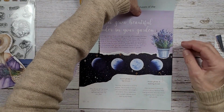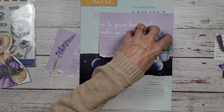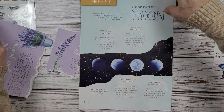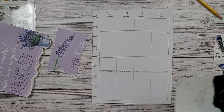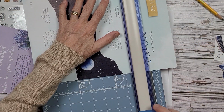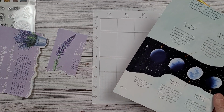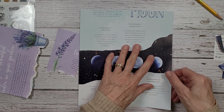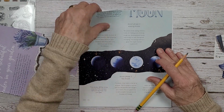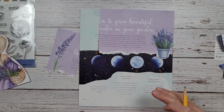So what I want to do is get this measured out. I'm going to make a little mark right here. Get that cut down. So yeah, this is a little different how I'm collaging right now. So I hope you're enjoying it, because like I said, it's different. This isn't the norm for me, but that's okay. So if I have this here, and then I'm going to have this here. Okay, I think that's fine.